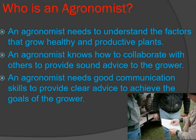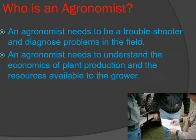An agronomist knows how to collaborate with others to give sound advice to the grower. And what that means is you don't know everything. There's a lot of other people that you may have to consult with to get the information you need to help people. Top of the list, an agronomist needs good communication skills, so he can give clear advice to achieve the goals of the grower. If you can't communicate what you know in a fashion that they can understand, then you're not worth much. You need to be a troubleshooter.